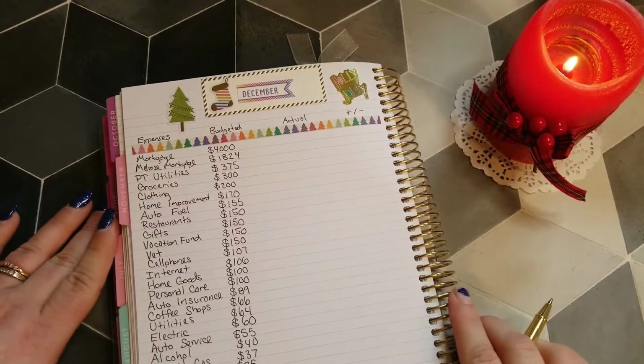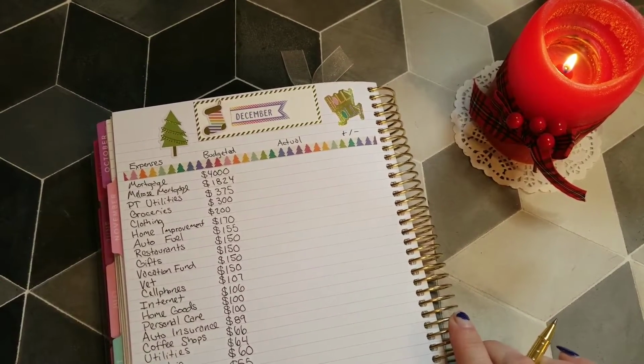So this is going to be December 2019's end of the month budget.